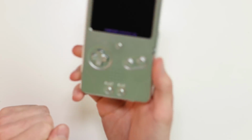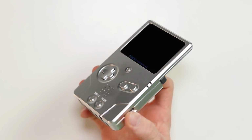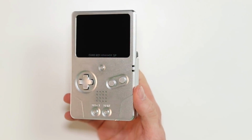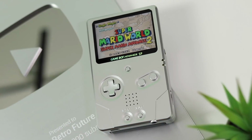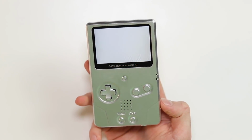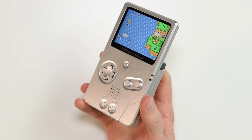We finally have the Unhinged Game Boy SP and I am so damn excited. This thing is beautiful. No matter what we're going to look at in this, the pros, the cons, the rest of it, it is undeniably the most beautiful Game Boy that exists. I can say that with confidence. It's definitely my opinion, but I'm fairly certain it's just factual at this point. Look at it. It's just absolutely stunning.